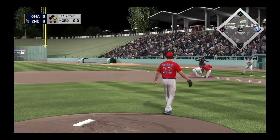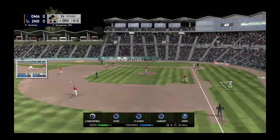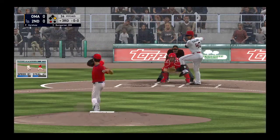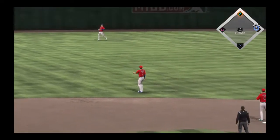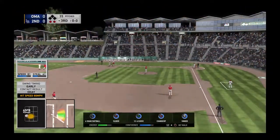First things first, here's a throw over. And the runner back. He comes set. Here's the 0-0 pitch. This is in the air to left field. Henderson is under it. 2 down. So it's back to the top of the order now.